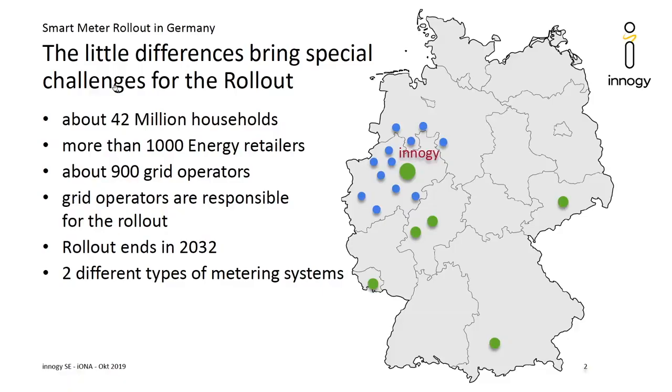Before I tell you about the product, I want to tell you about the smart meter rollout in Germany, because the smart meter rollout is the basis for the iONA product and gave us a chance to do that. The German energy market is about 42 million households, so smart meters or meters. There are about 1,000 energy retailers. iONA and E.ON are only two of them. About 900 grid operators are responsible for the smart meter rollout, and they have to do that until 2032, so it takes a long time to roll out all the smart meters in Germany. But it has a reason.